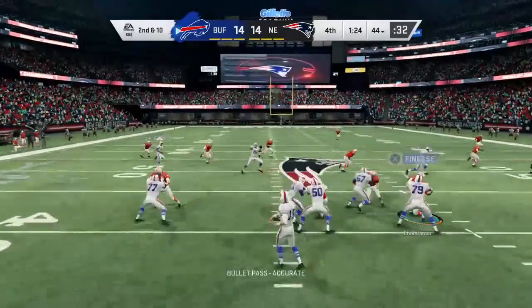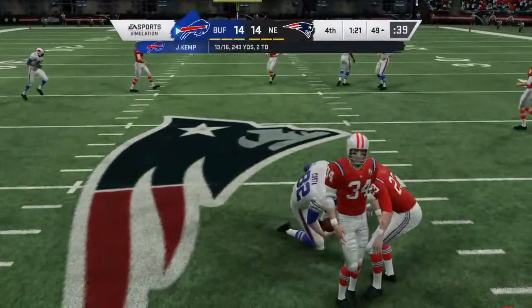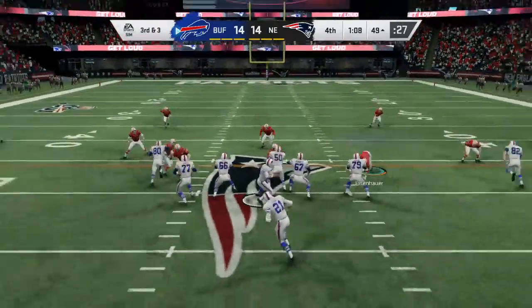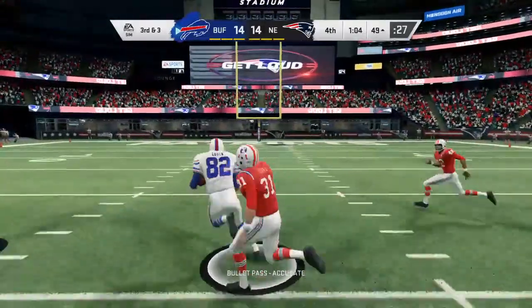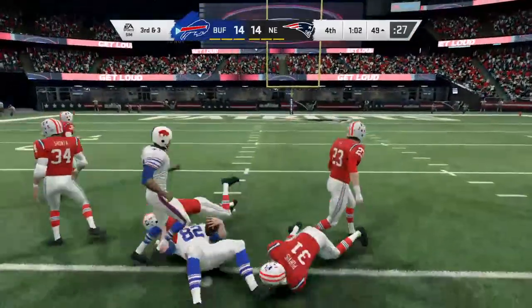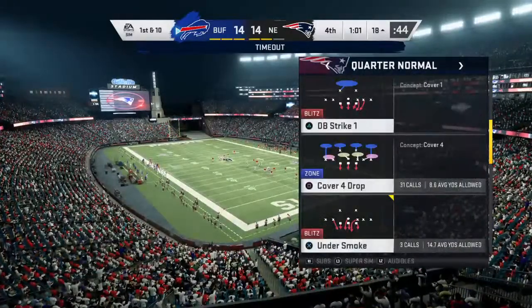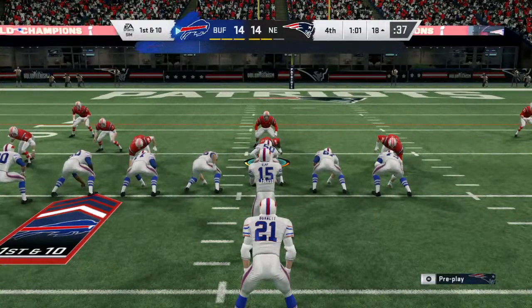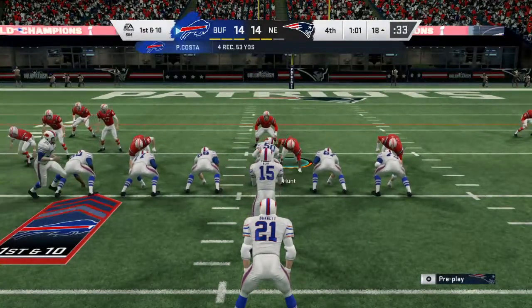2nd and 10. And this time he's got the hook up. It's complete. The reception good for 7. It's 3rd down. The 2nd down completion got him 7. Now here's 3rd and 3. And they'll wind up getting this one all the way down inside the 20. Now the Patriots going to use one of their timeouts as they get the stoppage with just over a minute to go in the game.